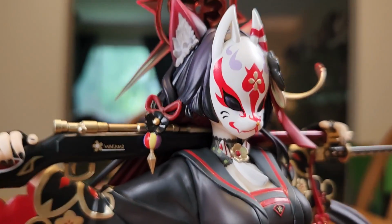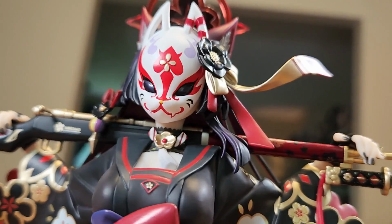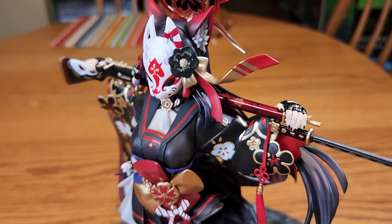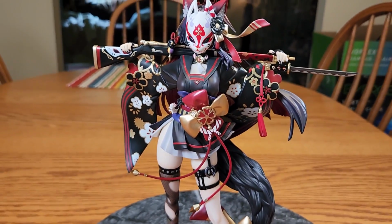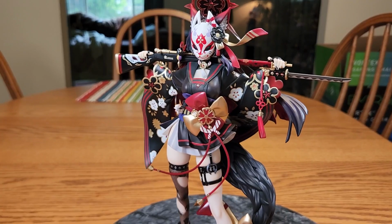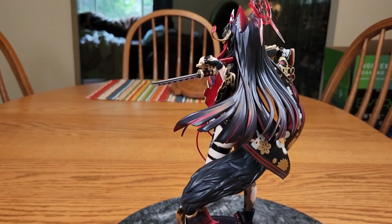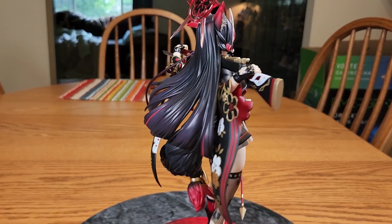And her human ears are pretty hidden unless, again, you get a low angle shot of her. But I love all the flowers and ribbons on her. It looks really good. Whoever designed Wakamo did a very good job. And I also cannot wait for her swimsuit figure, because I like me some Wakamo in a swimsuit.